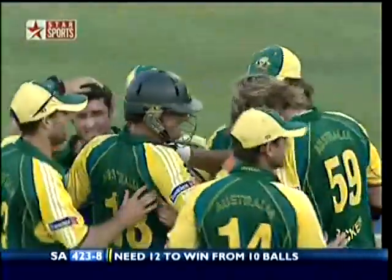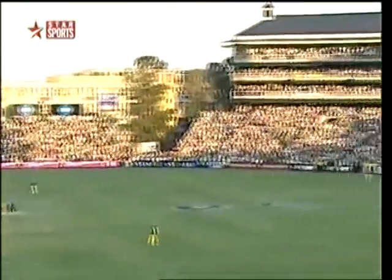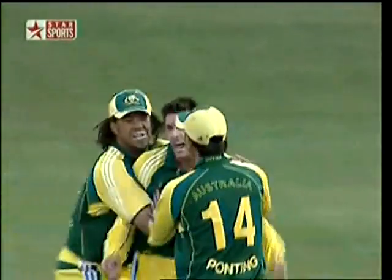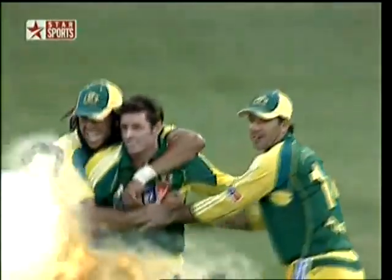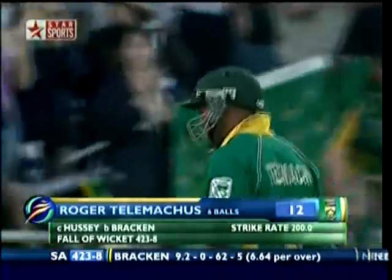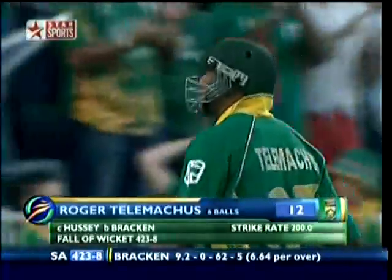It's the very thing the South Africans didn't want to see happen, a wicket to go down, because now they get into a situation where there's just a possibility they'll get bowled out. Look at Hussey go. Inches off the ground. Brilliantly taken. Well, what a game. 423 for 8.